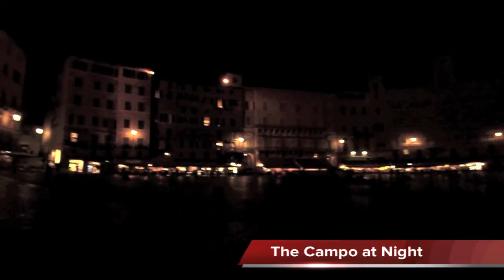So there's quite a breeze at the Campo tonight. It's quite dark as well. You might just be able to make this out. There we go. And so there's not many people sitting around. It's just a bit too chilly.